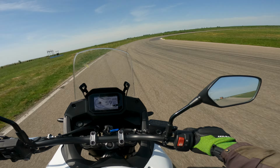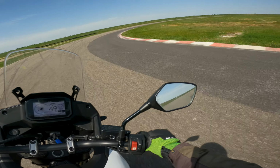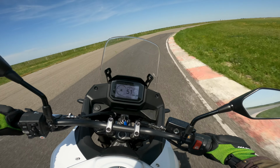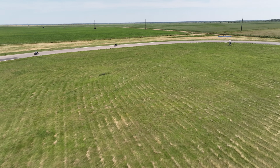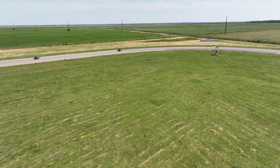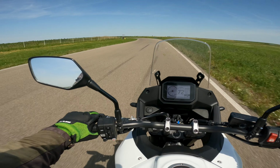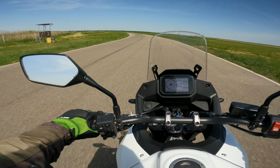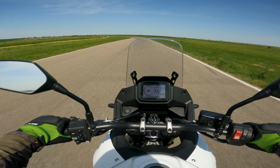I'd like to mention something about the gear shifting. Maybe I'm not so good at shifting the gears properly, but you have this feeling that the gears are catching a little bit on the way of the change, especially when you change quite fast. So some force needs to be applied.